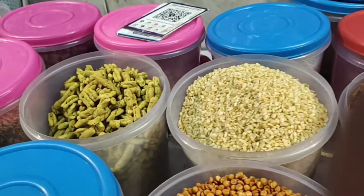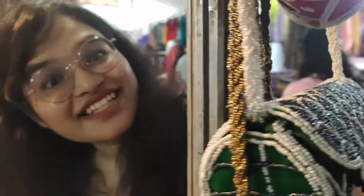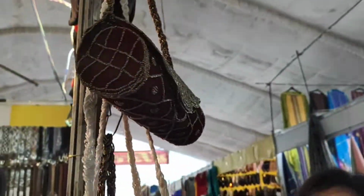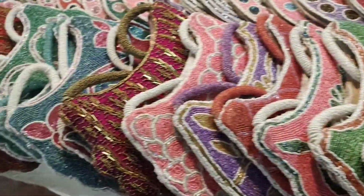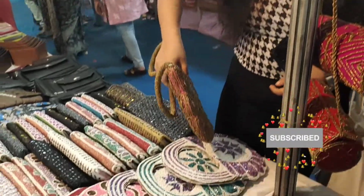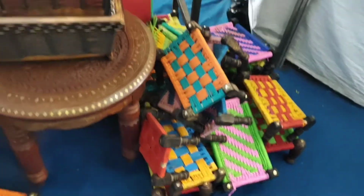So as you can see in the video, I am enjoying a variety of namkeens and they were so kind. I explored all the namkeens and here you can see my happiness after seeing these ethnic bags. They are of really good quality and very glittery. The bags are really good for ethnic wear as well as party wear and western wear.